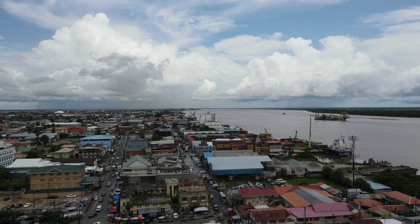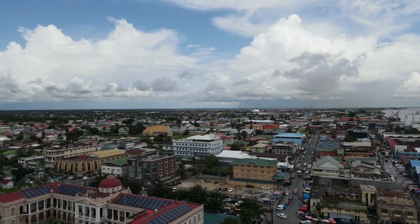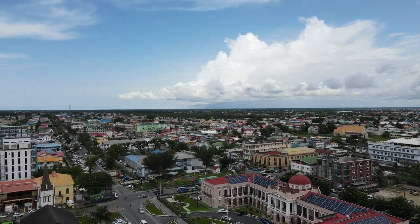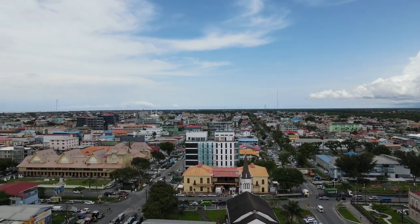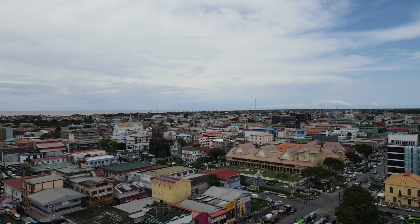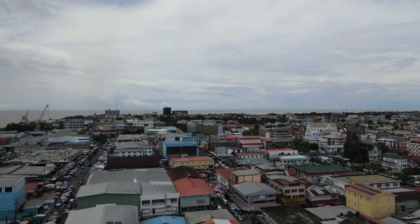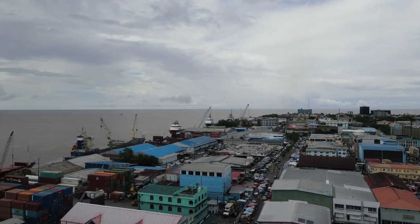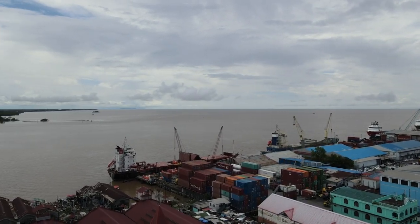And as I go around, you can see what the capital city looks like. It's very busy. It's houses and schools and hospitals and business places. And that's the Parliament building, the red roof with the solar panels. And then we have the Magistrates Court, that big beige building. Still to the back there, you can see Pegasus and Marriott, those two buildings that stand out. That's the two hotels. And then here we are back circling the river again.